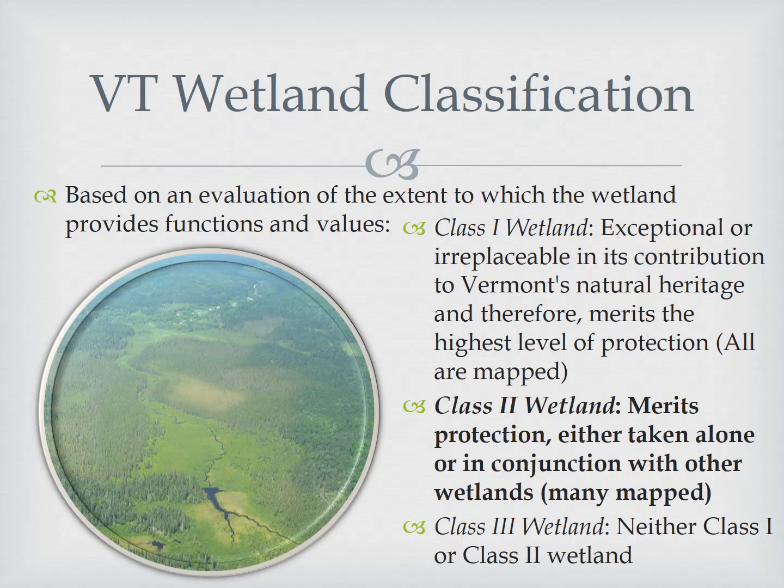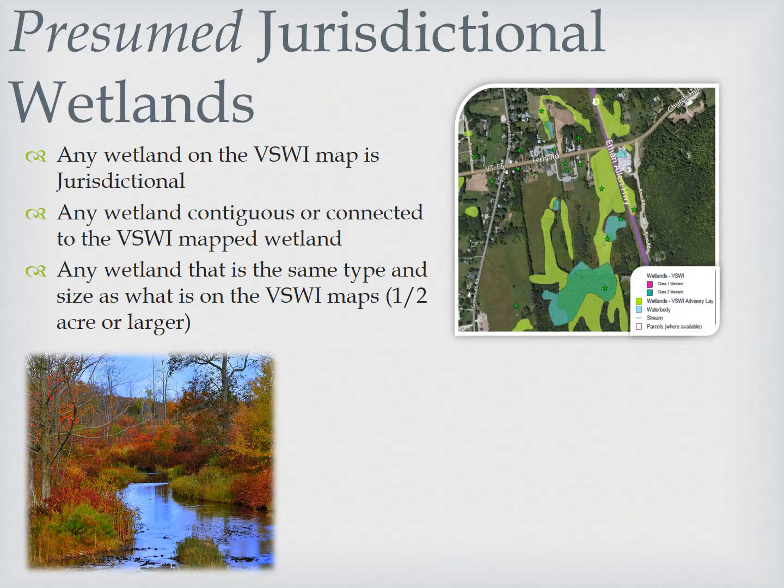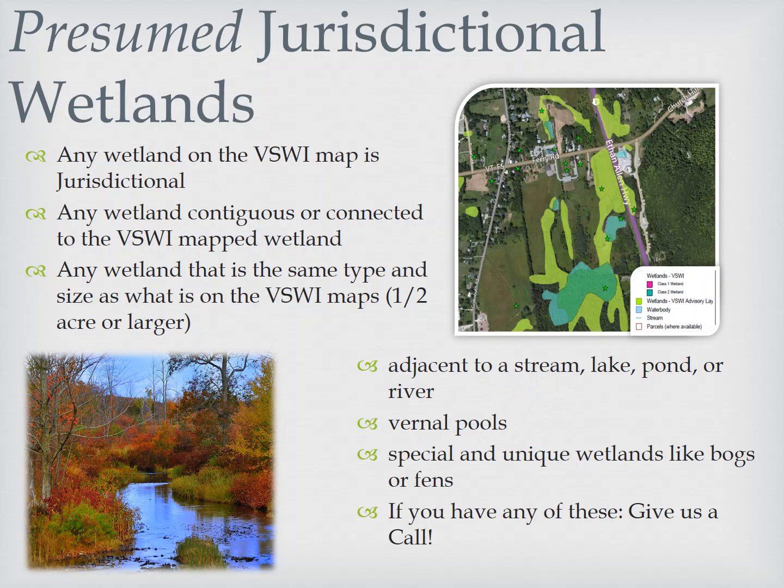So Class 3 wetlands are those wetlands that are low enough in function that they don't merit protection under the rules. Typically, they're smaller, often degraded maybe by land use or perhaps on the drier side of the spectrum. So what does that mean to me? How am I supposed to figure out if my wetland is Class 2 or not?